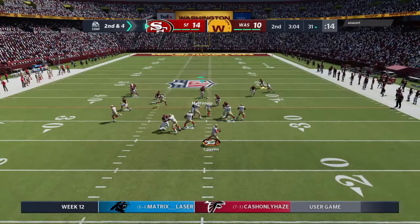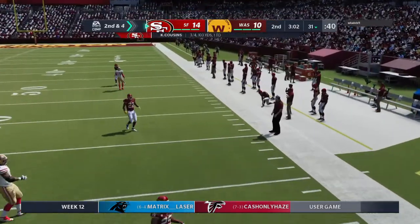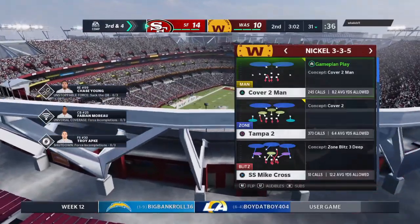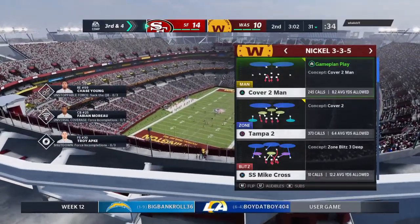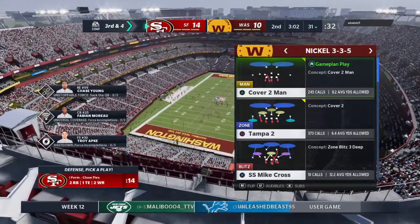From the 31, Cousins. Flush to his right. And boy, that one drops incomplete, but if he was hit a fraction sooner, it may have been a fumble. Different pass rushes are designed for different things. Sometimes you want to keep the quarterback in the pocket. Sometimes you want him to flush.